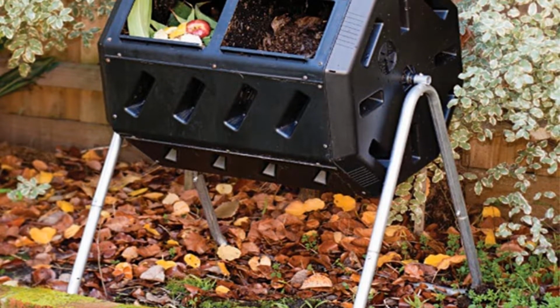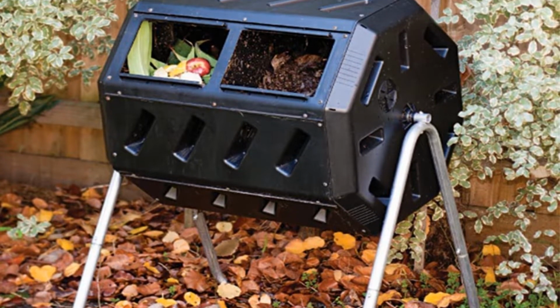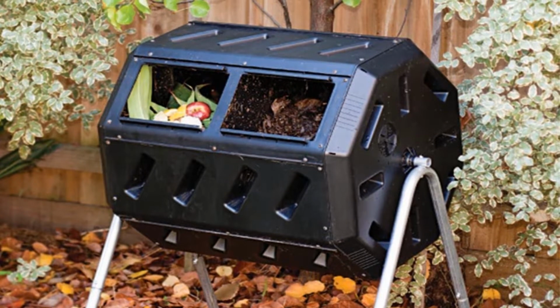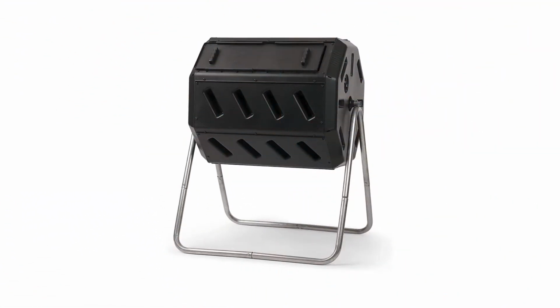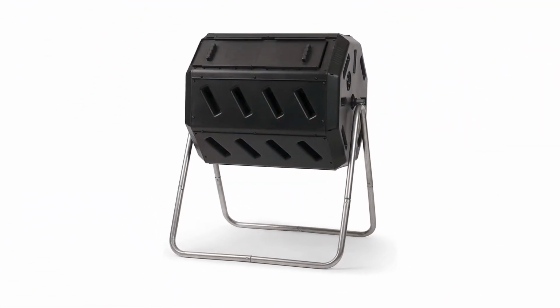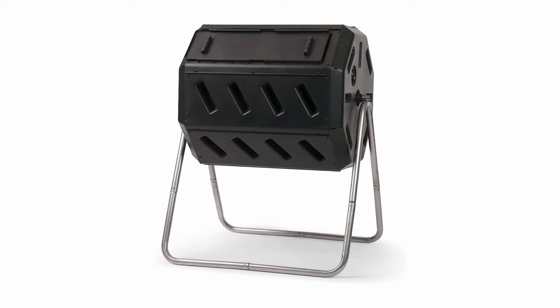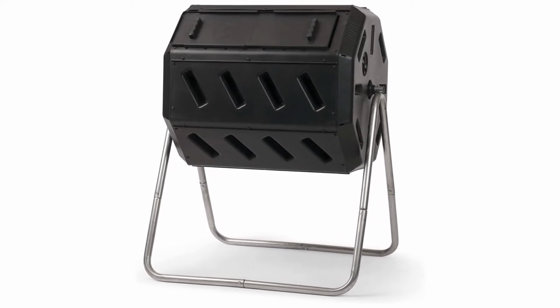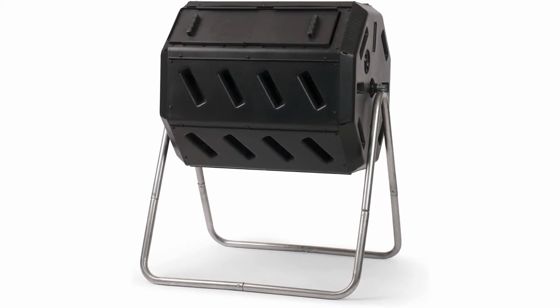That means you can fill up one side and leave it to decay, whilst putting new waste into the second chamber, it will give you a continuous supply of compost. What's more, you won't be opening and shutting the chamber door during composting, interfering with the process. FCMT say that, with the right ingredients and sunny weather, you can get compost in as little as 2 weeks.